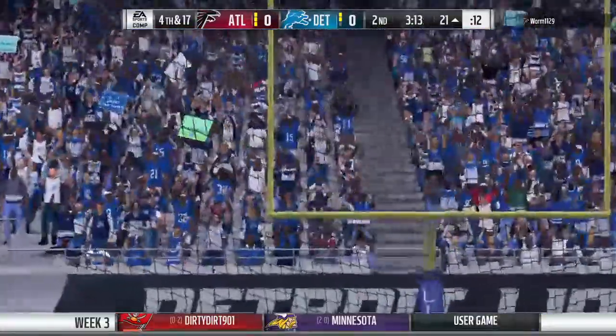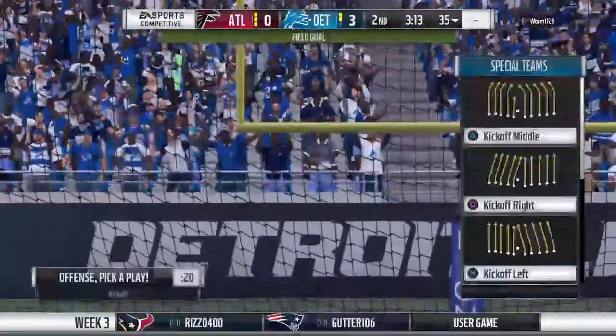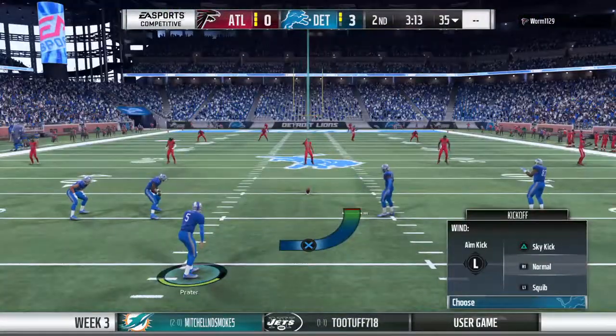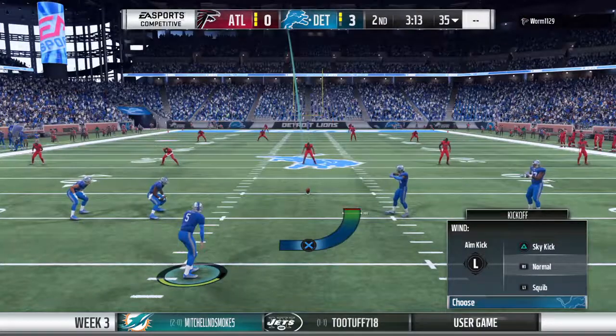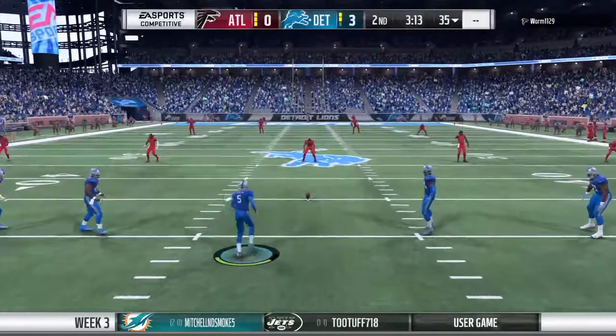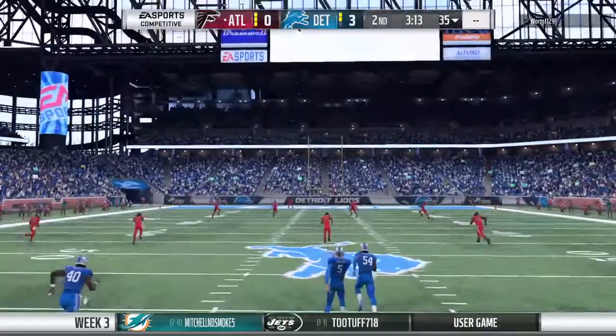And the 10-year vet knocks it through the goalpost, and the Lions are going to take a 3-0 lead. And we were scoreless up until this point in the second quarter. Now we finally have a little action. Let's see where this action takes us. First quarter, no points at all. Now we've got our first score of the game.